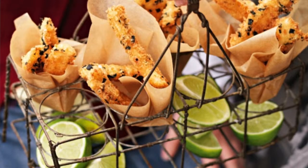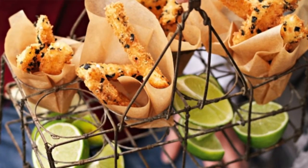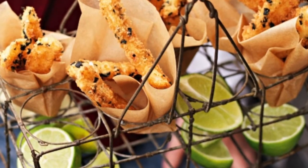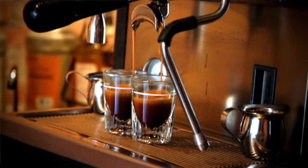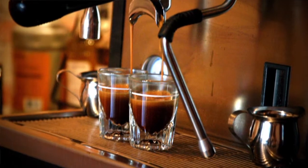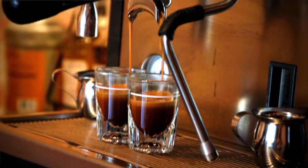If I owned a fish shop, I can guarantee you at lunchtime and at dinner time, I would be having hosts or hostesses outside my fish shop handing out calamari samples, okay? And if I owned a coffee shop, I'd be doing the same at peak hours, probably breakfast and lunch and dinner time, handing out little shot glasses of coffee outside my shop. Sampling is a hugely valuable marketing tool, and yet not many people use it. Not many people use sampling at all.